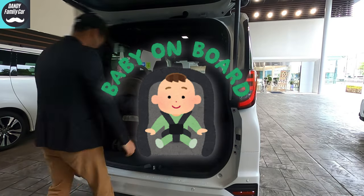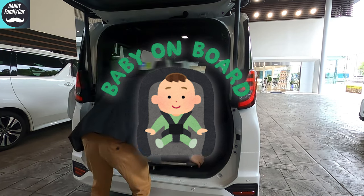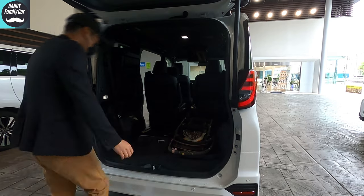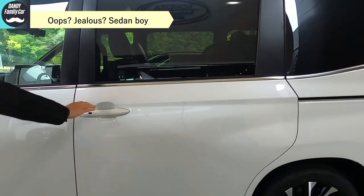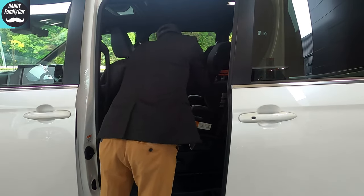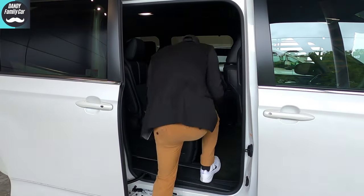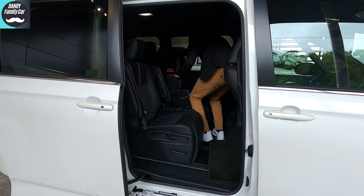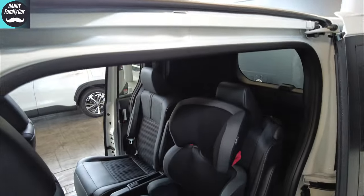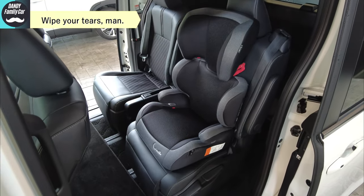Let's do the daddy check from the daddy's viewpoint. Baby strollers can now fit any size. Upright, lying down, slanted, just do what you want now. Even the car seat, what the heck? Oh, sliding doors. So there is no inconvenience. You can stand and squat in the car and take care of your baby as much as you want. Really helpful on rainy days.